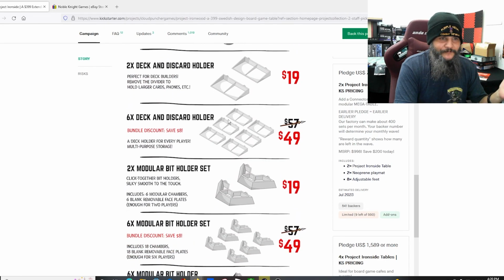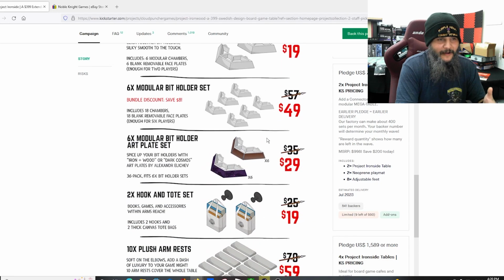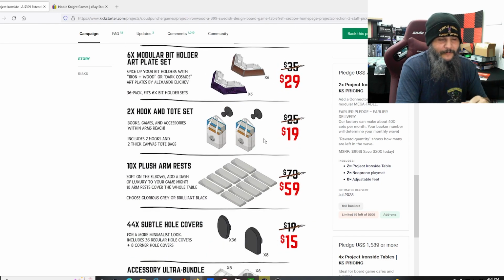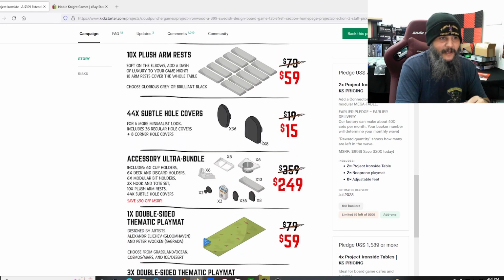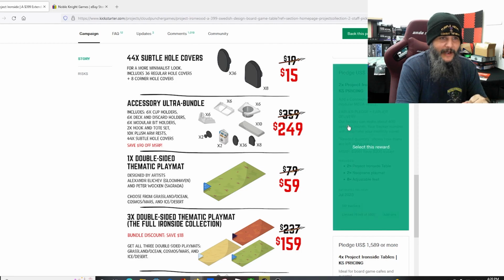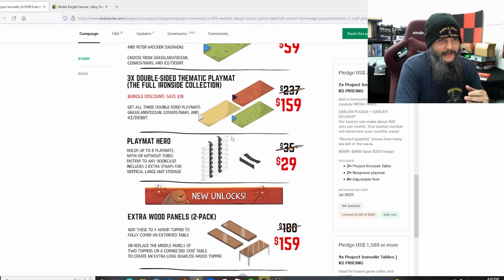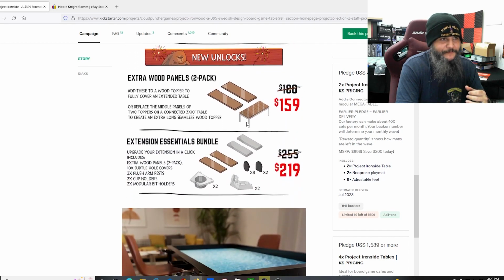And then you see all the other stuff down here, but this isn't that big of a deal. You could 3D print this stuff. That's probably what they've done. Mass marketed plastic pieces aren't that big of a deal when it comes to it. Accessory Ultra Bundle. You get a whole bunch of this crap to go onto it, but that's another $250. Thematic playing mats that'll fit the table, and playmat hero so you can roll your stuff up. Let's see, extra wood panels. Okay, so you've got to pay for the extra wood panels if you get the extension. So that would be a necessity.